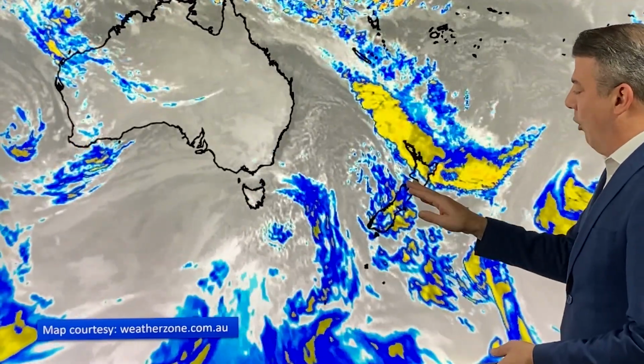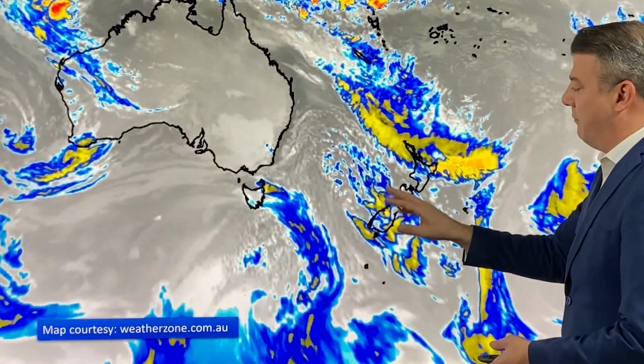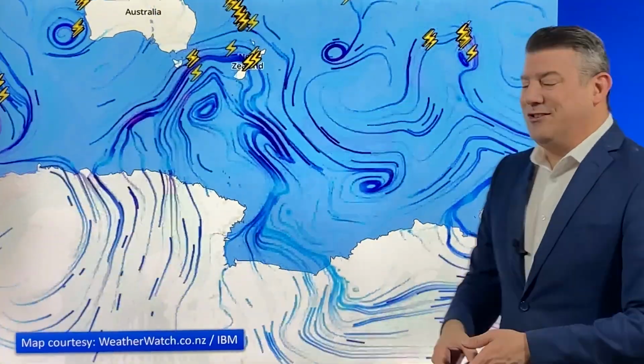So busy morning around the lower North Island, and there are still thunderstorms there and more of them coming in with these lumpy clouds. And then down here, that is the first of the cold fronts that brings a temperature drop behind it. And as you look at this map, now this is quite an interesting one.